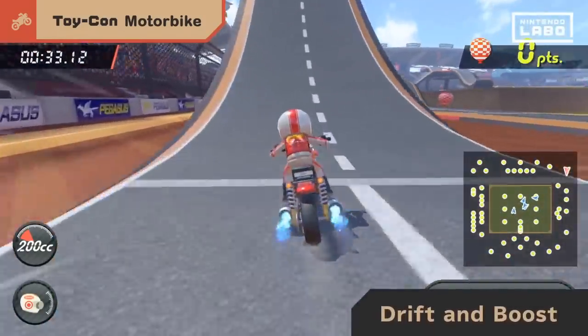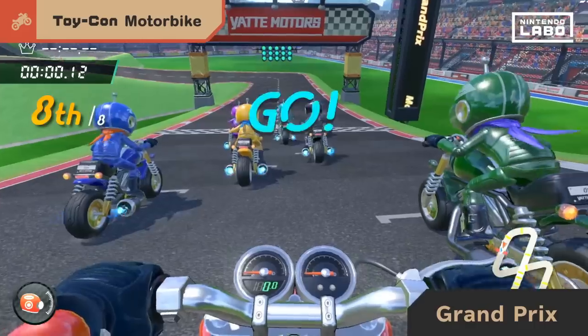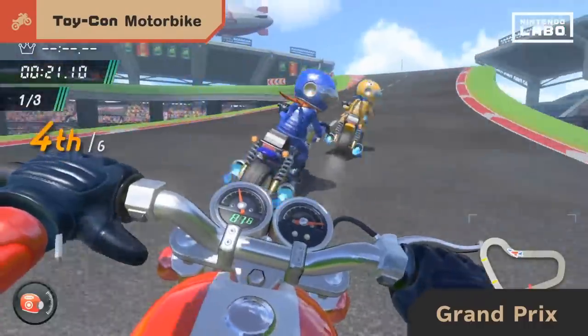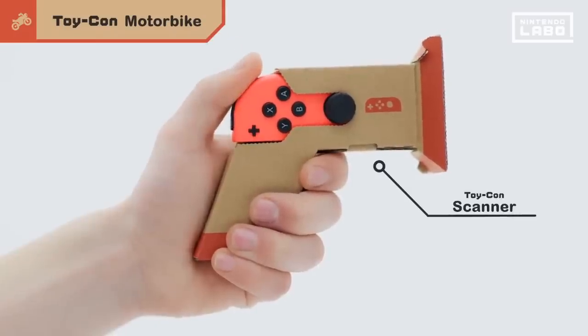Mm-hmm. And I like the idea that the track creator is just zooming all around, whatever you want to do, and you just watch the screen and think, yeah, this is what I want to do, and you don't have to think about it. You just put it together and then clean it up after you're done. I think that is a really great way to handle this. Yeah, it looks really smart.